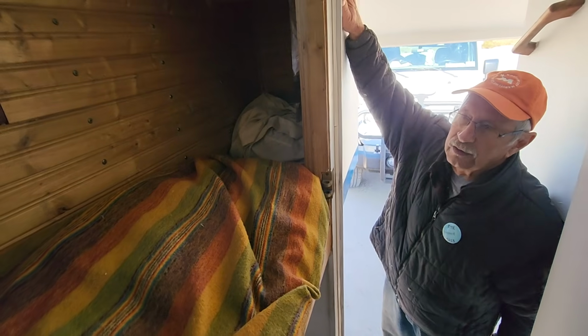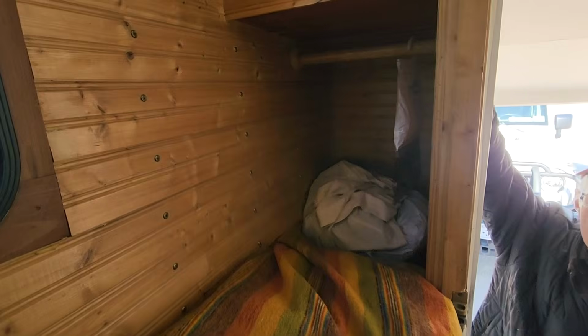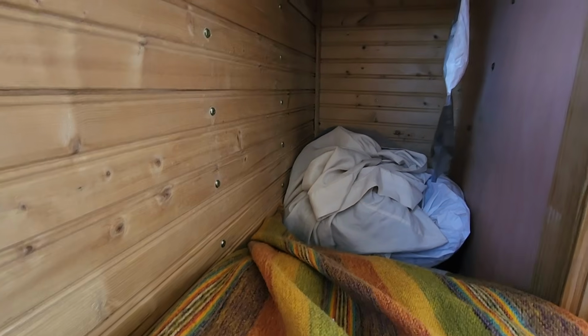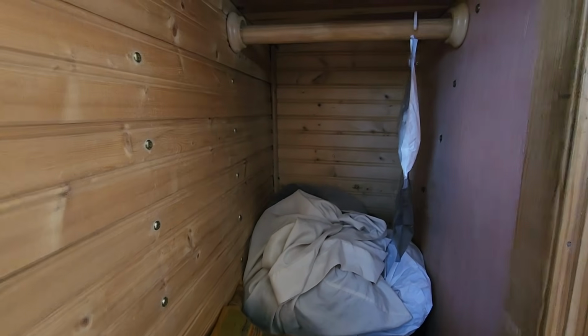So your closets, you've got a closet over here for clothes, and you'll notice the Damp-Rid packages in there to pick up the excess humidity, which you're going to have.